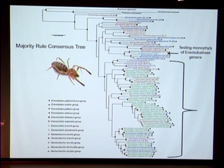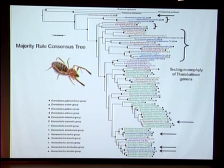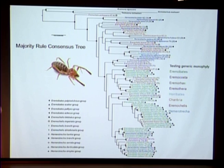It's a monophyletic group. Therobatinae, not so much. So the three genera, Chambria, Arimachelys, and Hemerotrecha, that currently represent the Therobatinae, that other subfamily, they're all over the place. So that is an artificial group. And when we reassess the taxonomy, we are going to bury that subfamily, because biologically, it doesn't exist according to this.